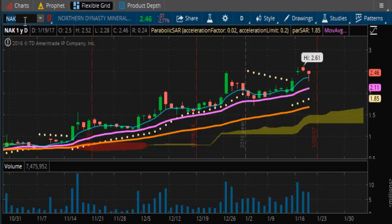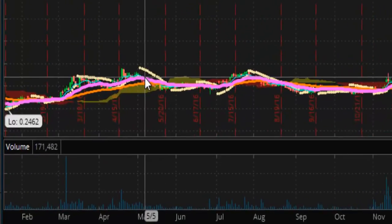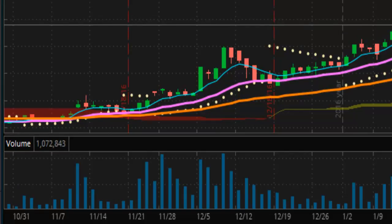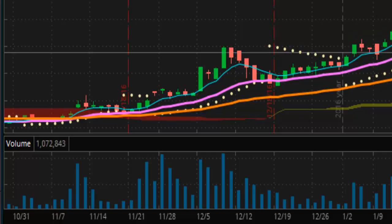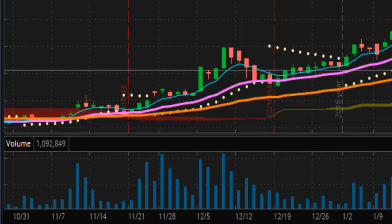All right, let's look at TGB. And by the way, I think all of these shares are going to be ready to take off next week. Same thing here with TGB. It's ready to rock. I think the $1.25 is going to be the new support as we start to run to the 140, 160, and get up to the $2 mark. So this one has a lot of bullish momentum built into it, and I think this one's ready to rock as well.